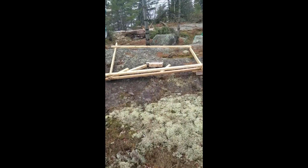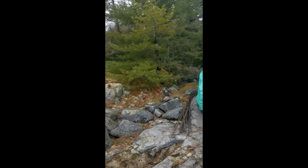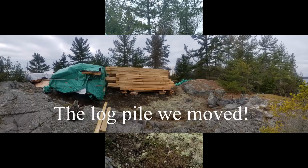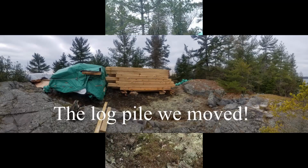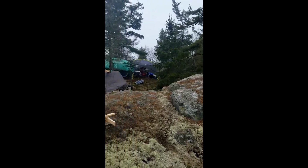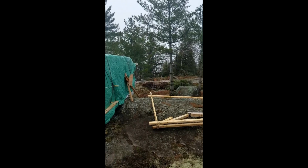The frame is where Chelsea and I moved all of those logs over. We had to change the location of everything, but anyway, we did it. And basically from where that frame is, over that rock, over the bag installation, where the solar panels are, then over there is where the cabin's going, right here.